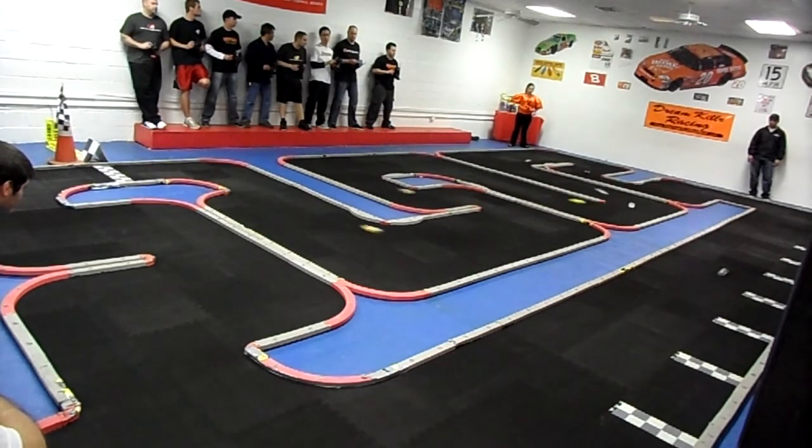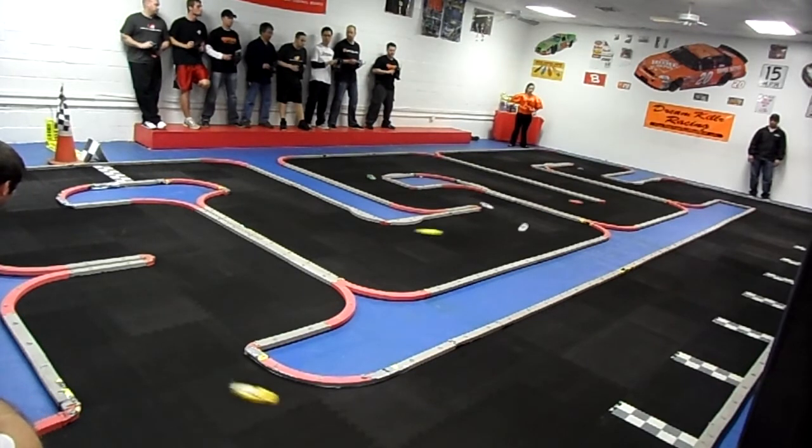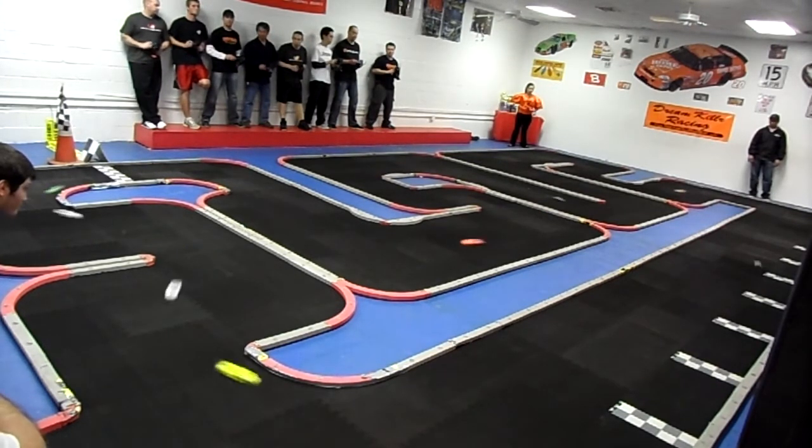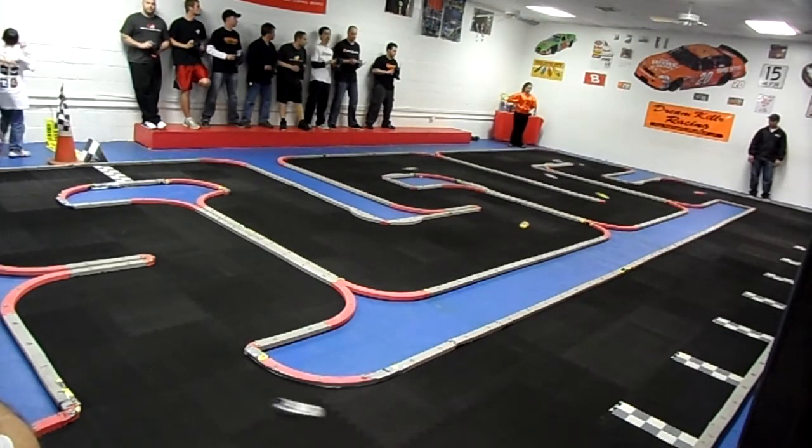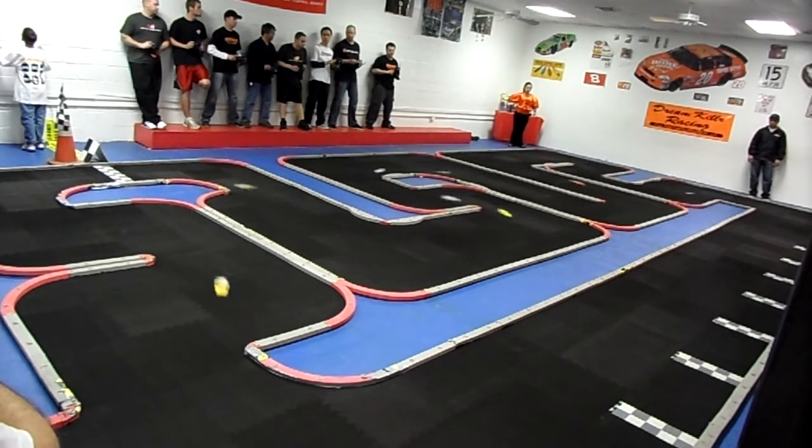Guys, got a little bit. What you got? All right, so Cy is trying to hang on to the lead of the A main. What you got? I'm up on 2.5 down. Plenty of time to go. Five would be good.